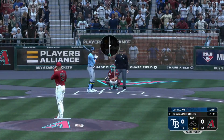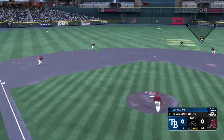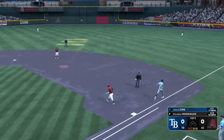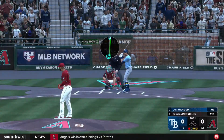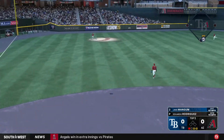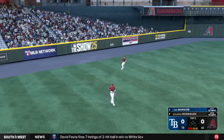Now up for Tampa Bay, Josh Lowe. On the ground to short, Perdomo. And an easy out to start the game. Jake Mangum next to hit for the Rays. Hit in the air, left field. Gurriel has it sized up. Makes the grab for the second out.